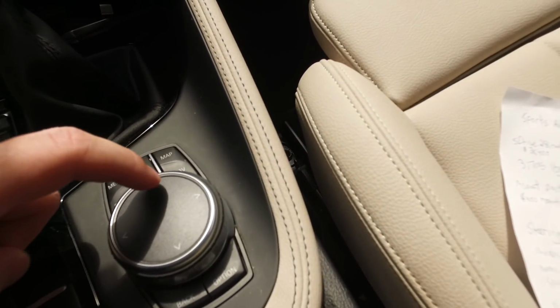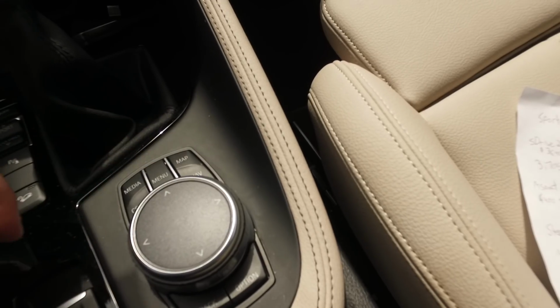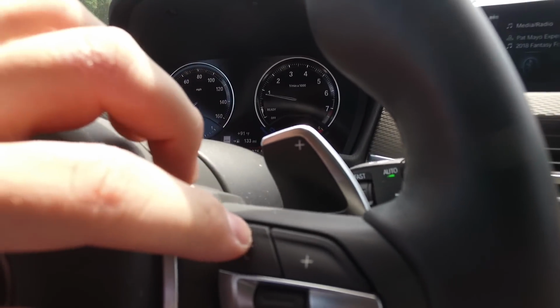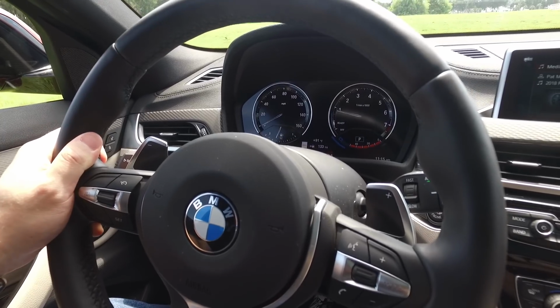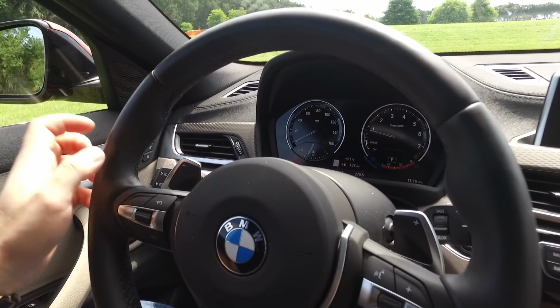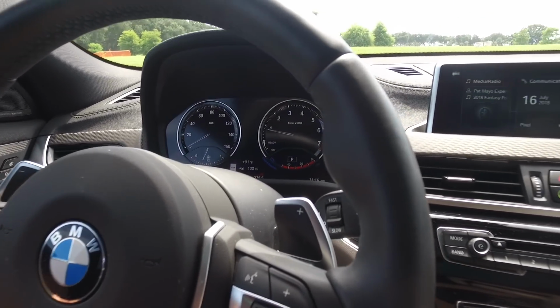Here's your iDrive controller. This latest iteration can let you type stuff out. You can spell out your address on here, although I've just relied on this voice command, which is really, really good on these BMW iDrive cars. And you have a couple of other controls for the stereo and this really, really nice wheel. I love the BMWs that come optional with this wheel. It feels a lot like what you would get in an M3 or an M4, and I really, really enjoy that.